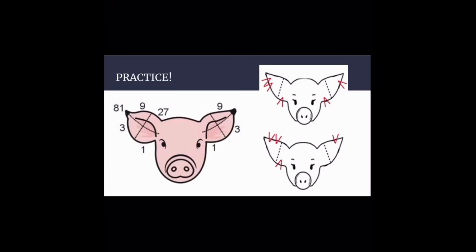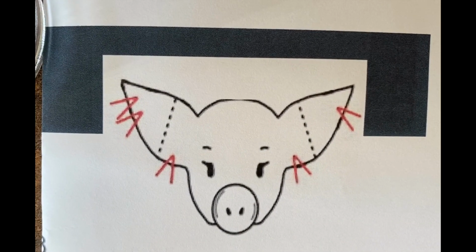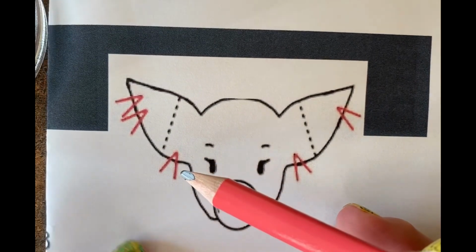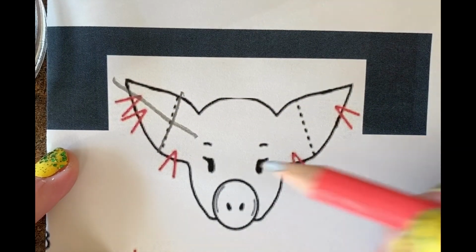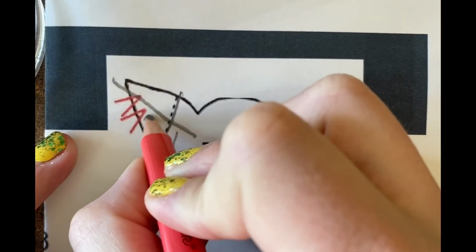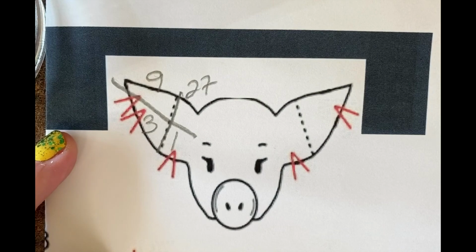So I've got 2 example pigs here. I would like you to take a moment and try to figure out what their numbers are. All right, so let's work through this guy together. We are going to start over here with the litter number. So I'm going to split mine into the full quadrant just so that we understand. And I will label them on this first one to help us out. So we have the 1, the 3, the 9, and the 27 quadrant.